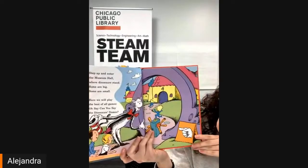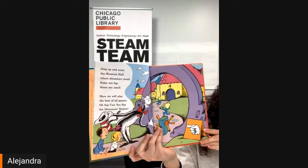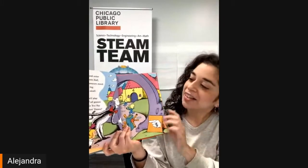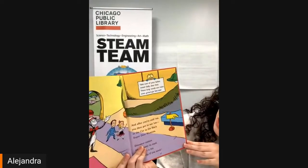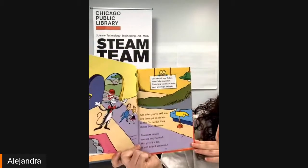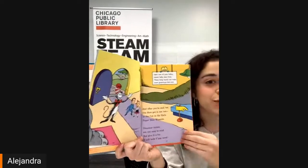Step up and enter the museum hall where dinosaurs stand. Some are big, some are small. Here we will play the best of all games. Oh, say, can you say the dinosaur names? All right, get ready. And after you've said them, you then get to see them in the Cat in the Hat Super Dino Museum. Dinosaur names are not easy to read, but give it a try. I will help if you need.